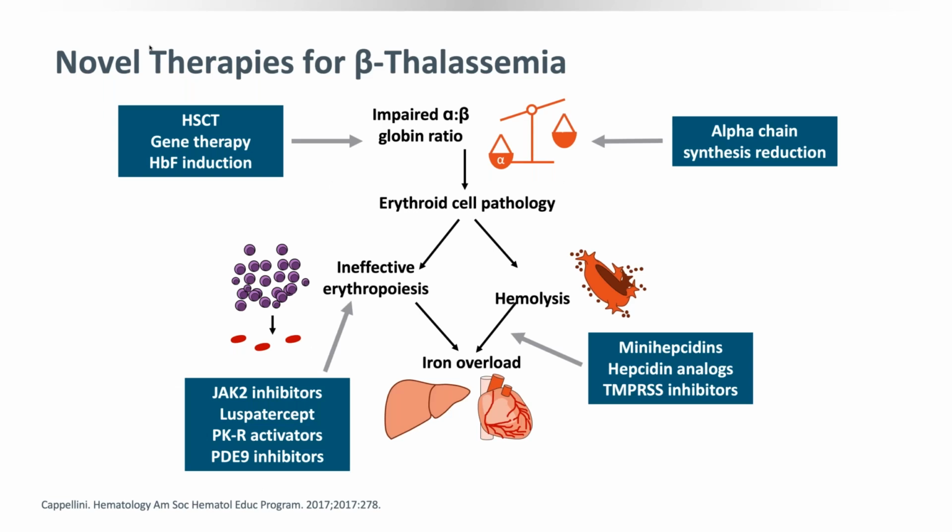And so in order to try and meet some of those unmet needs, progress has been made to approach therapies for thalassemia from different angles. So the basic pathophysiologic cascade, which is impaired alpha to beta globin ratio, you can try and change that by affecting the genes that are affected. You can do that curatively by stem cell transplantation, or you can modify the gene expression by gene therapy or inducing fetal hemoglobin.